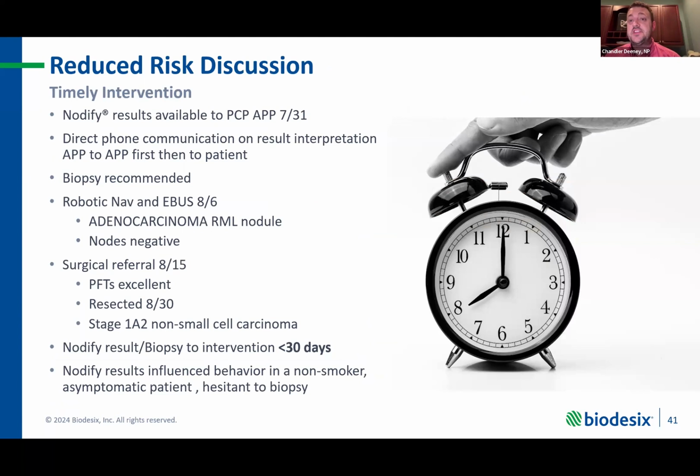On 8/6, she was in the endo suite. We had already had a pre-procedure discussion visit, and she was positive for adenocarcinoma, and immediately got her referred to thoracic surgery, and she was resected on 8/30 with a stage 1A2 non-small cell cancer. So within that time frame, less than 30 days, we were able to get her treated and resected. So her blood test influenced our behavior about how aggressive we can be.